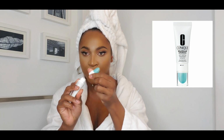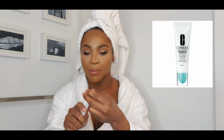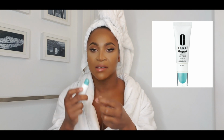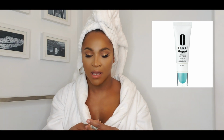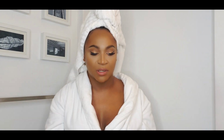Obviously you unscrew it to get the product out, but then you put this back on the top. It's like a little rubbery thing with little nodules in it, and you push, and it pushes the blackheads out of your skin. Love, love, love this thing. I use this every 2-3 weeks or so. I don't get blackheads that often, but around my nose, especially when you use a lot of concealer and makeup, you want to make sure that you get that out.